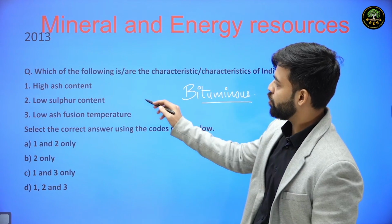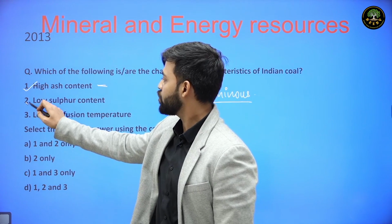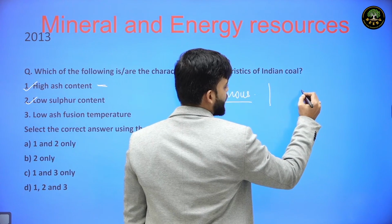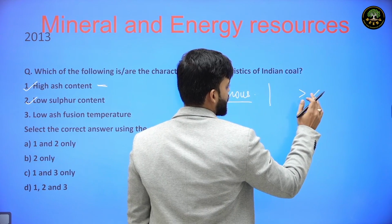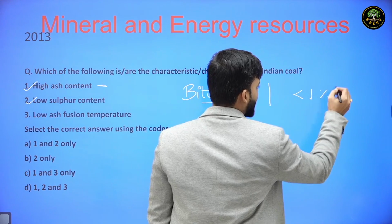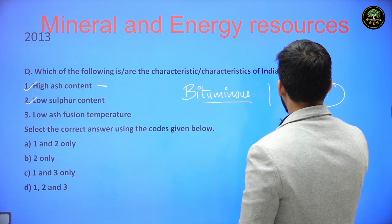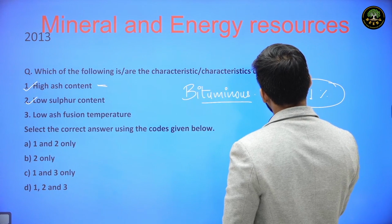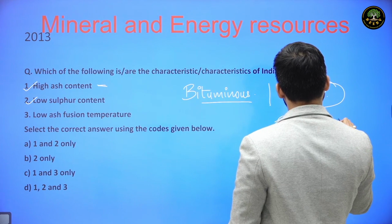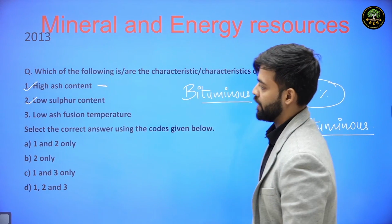Now, bituminous coal has high ash content. So this is correct, and it has low sulfur content. Low sulfur content means when the sulfur content is less than 1%, then that coal will be considered as having low sulfur content, and subbituminous quality coal often have low sulfur content.